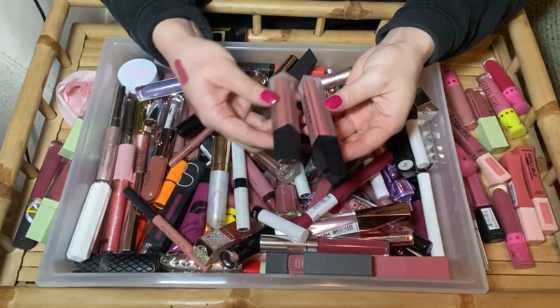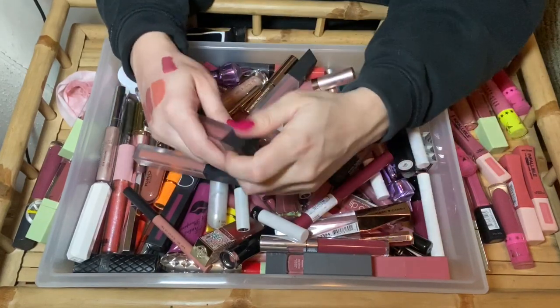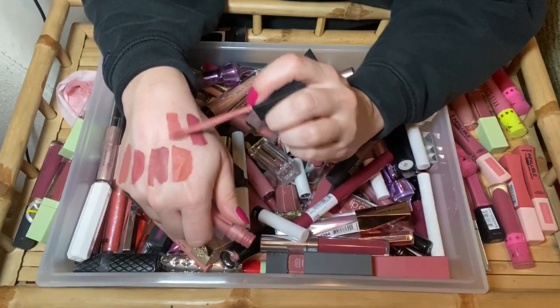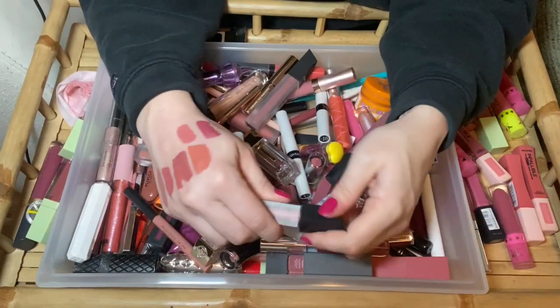Ooh, here's a couple of Morphe. Let me see. Oh, Schoolgirl and Brunch. Schoolgirl I absolutely will be keeping. This is just such a beautiful pinky nude. It's like the perfect pink nude. I just love this one so much.